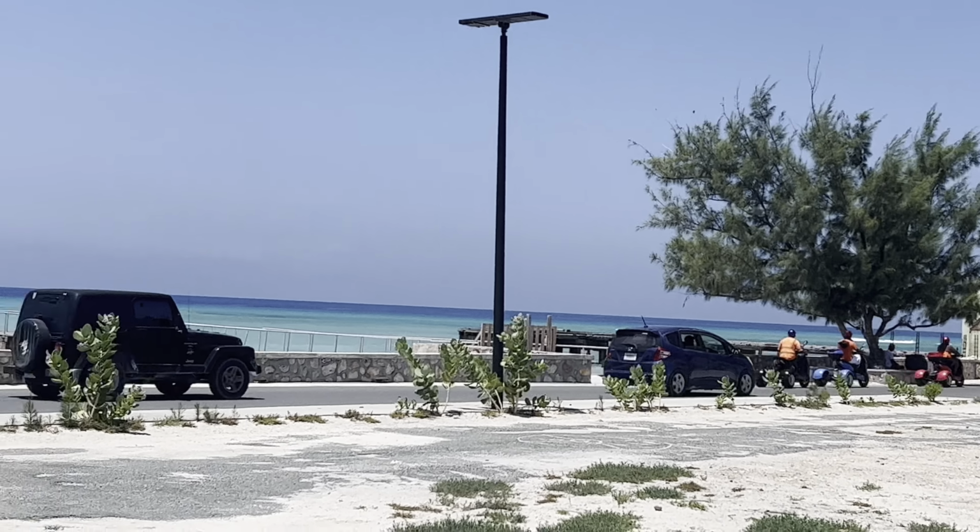Some of the rich people live over there, and there's a small cemetery. Is the village. The dog is called Bumba.